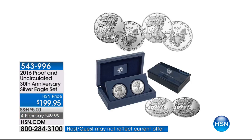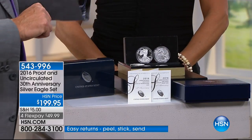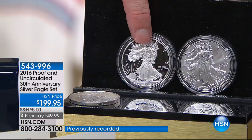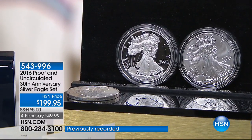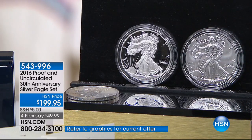They did two 30th anniversary American Silver Eagles. They did the SP coin that we sold at $149, and they did a proof coin. We sell this proof coin that you see right here at $189. Really? I may have that here in a minute. I don't know if I'll have time for that or not. Certified, this is well over $300 or $350.